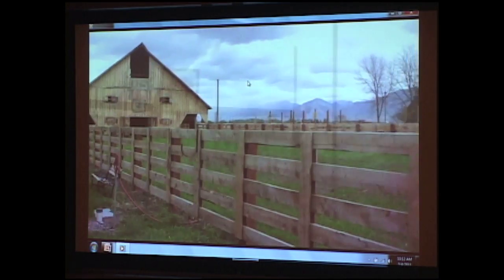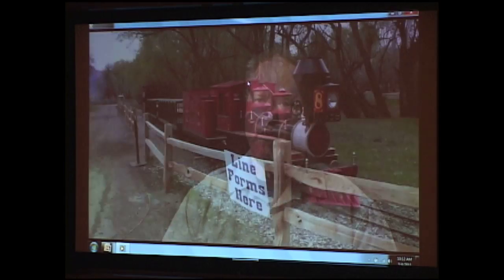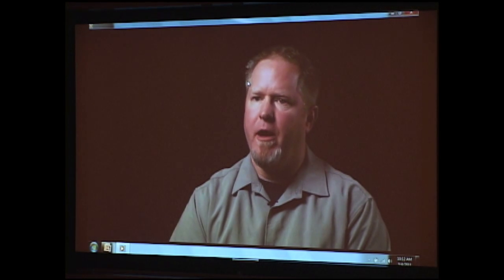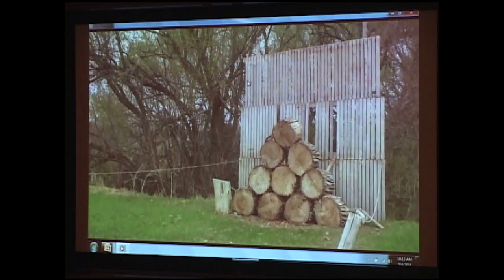This game was built for the American West Heritage Center, and it had specific purposes in mind. We wanted to help visitors who came to the center learn more about what the center had to offer. The activities designed within the game incorporate the past, especially the time period from about 1870 to about 1930, and that's the area in which the center is focused on their education.